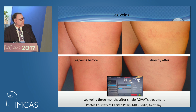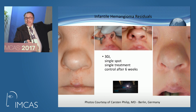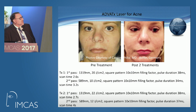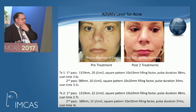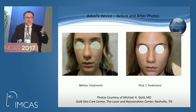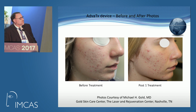You can also use this to treat leg veins, and port wine stains and hemangiomas. And here's a hemangioma that had a residual hemangioma before treatment. And again, really nice clearing after treatment in a single treatment. I think this works really well using a protocol where you do one pass with the 1319, a second pass with the 589, and you see here clearance of acne. So here's one of my patients, and you've not seen this, and this is just one treatment. So you can see the improvement already. And she'll come back every 2 weeks. So this is ongoing, but you can already see the reduction here.